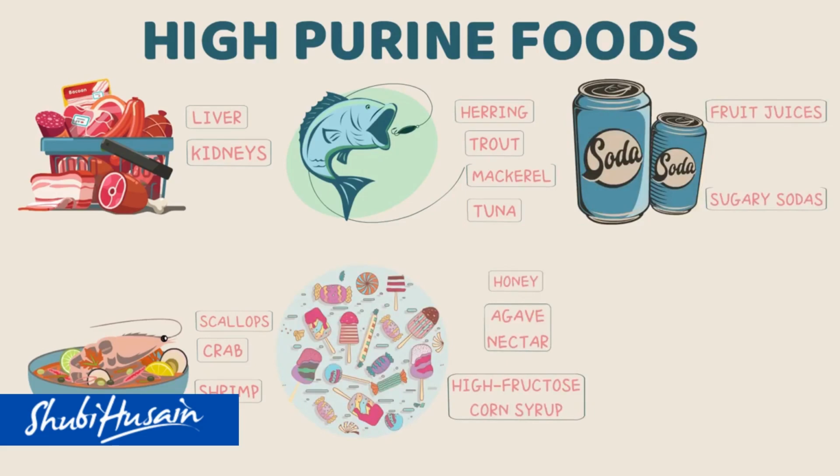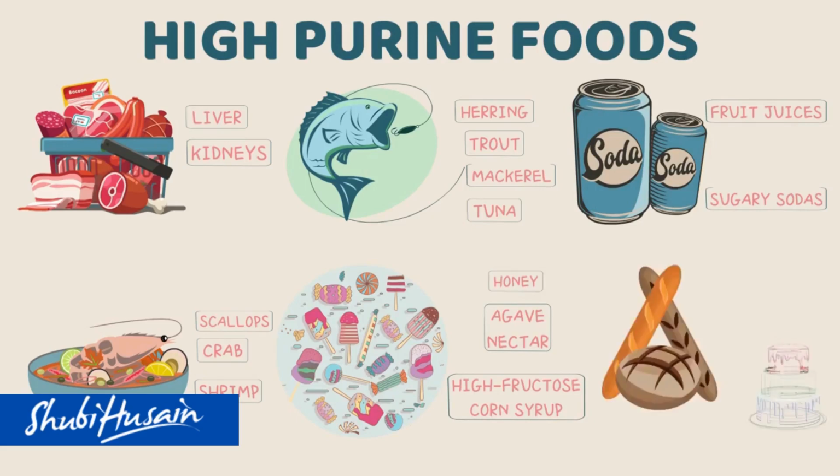Yeasts like nutritional yeasts, brewer yeasts, and other yeast supplements. Additionally, refined carbs like white breads, cakes, and cookies should also be avoided. Although they are not high in purines or fructose, they are low in nutrients and may raise your uric acid levels.